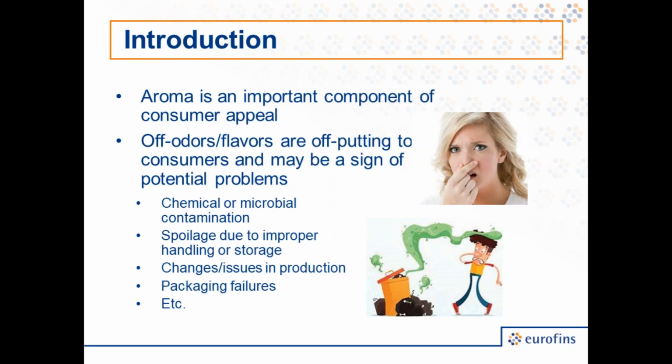Another source of off-odors and off-flavors is changes or issues in production. So for example, perhaps you've changed the source of one of your ingredients, and now the flavor profile of your product is off due to differences between the original ingredient and the ingredient you're currently using.